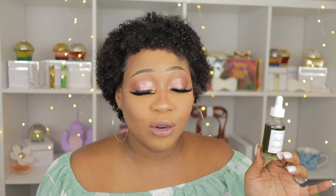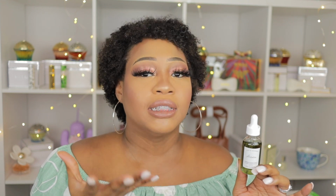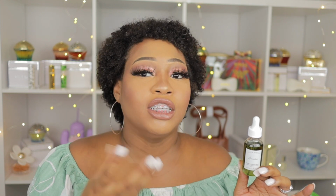So I enjoy it. If you got this in your BoxyCharm, consider yourself lucky. I hope you enjoy it. Comment down below if you got it, and if you've used it, let me know if you like it or you don't like it. But for me, I really like using it after I use a super cleansing mask or something that sucks my skin dry. To me, this helps plump, hydrate, and re-moisturize my skin.